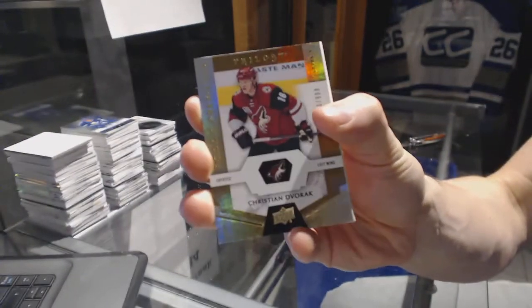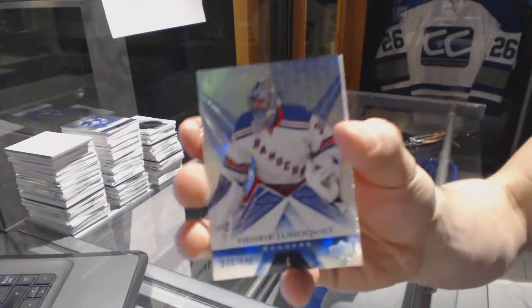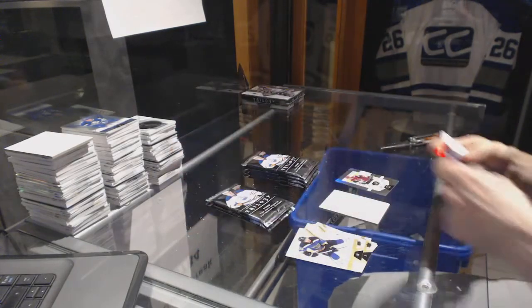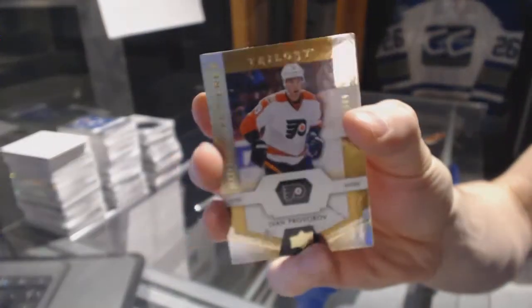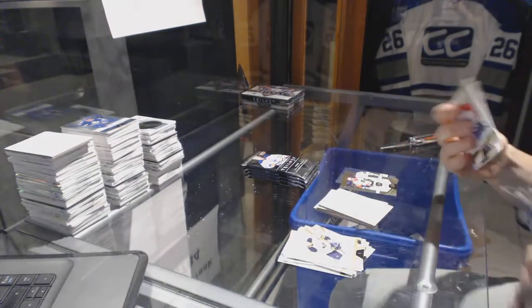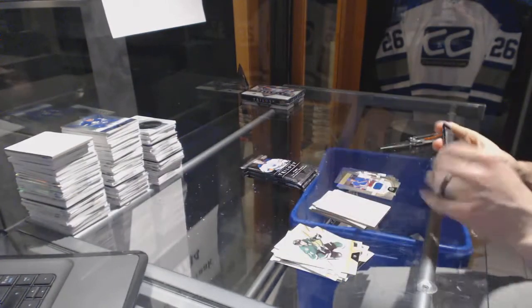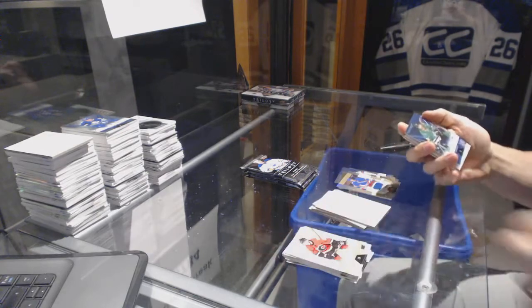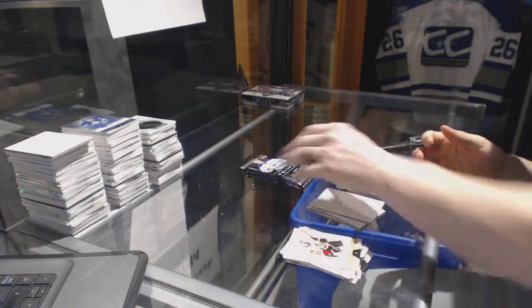All right, we've got a rookie number to 999 for the Arizona Coyotes, Christian Dvorak. Rainbow Blue number to 849 for the New York Rangers, Henrik Lundqvist. Rookie number to 999 for the Philadelphia Flyers, Ivan Provorov. We've got a rookie jersey number to 399 for the New York Rangers, Pavel Buchnevich. Rainbow Blue number to 849 for the Dallas Stars, Tyler Seguin.